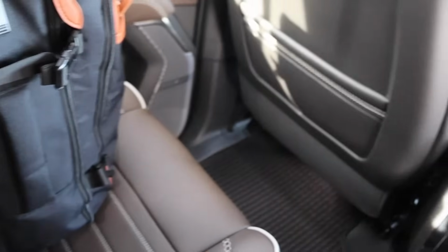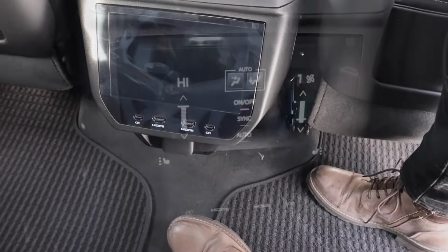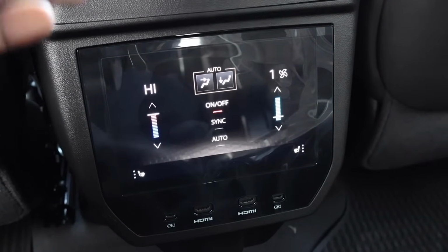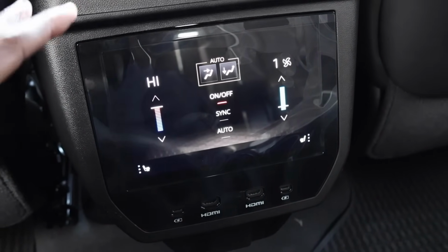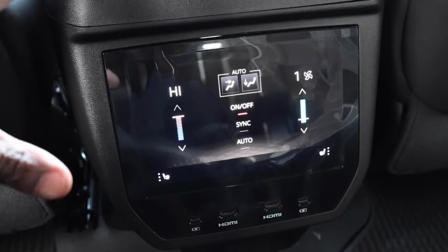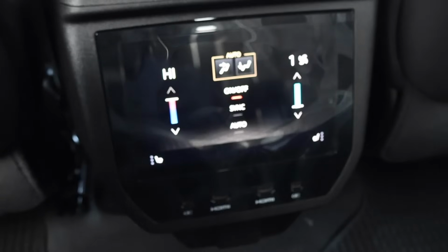And let's go ahead and put it in accessory mode so I can show you guys this screen here. I actually had to turn it on, so we're gonna go through this really quickly. So you guys can see here, you now have all your climate controls on this screen. And it's 3-zone, so you can control the temperature and the fan speed.